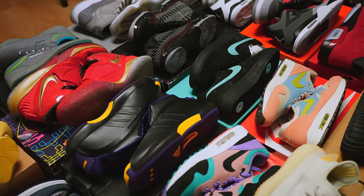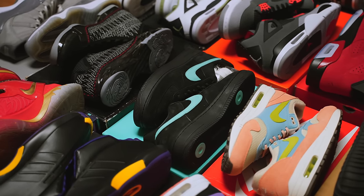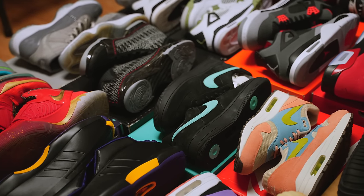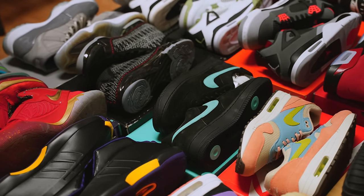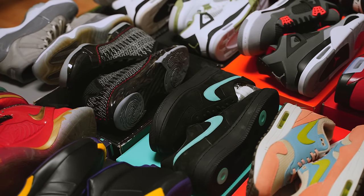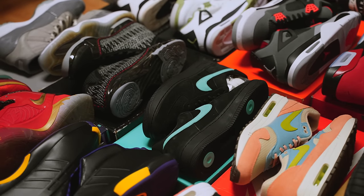Can't talk about this order without talking about the Tiffany's, because that is probably like in the running for shoe of the year for like a lot of people, potentially in my top 10 list. Just gotta go back and see what dropped this year, kind of refresh the memory. But definitely a really dope shoe. It is really just a plain black Air Force with a Tiffany blue or green, however you want to call it, swoosh. But I don't know, something about the yellow laces just really intrigues me.